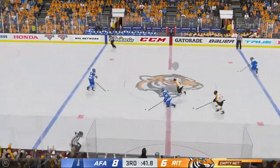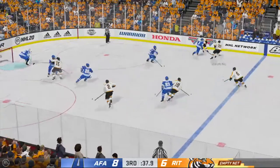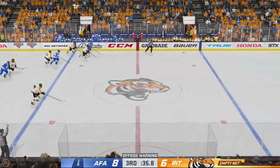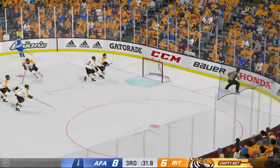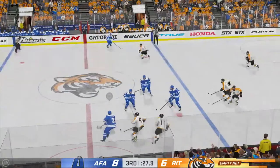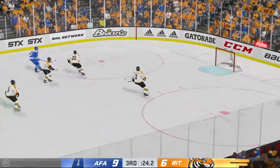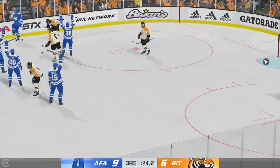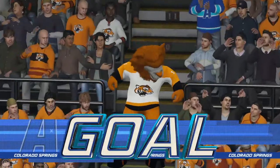Pass to Calvert. Into the offensive zone. Puck lands right back onto the blade. And that puck leaves the zone. Towards the empty net. Oh, and the goalie catches up right there. Lynn's got it across the line. And there it is. Empty netter. That'll seal it up. Pretty easy one right there for him to cash in.